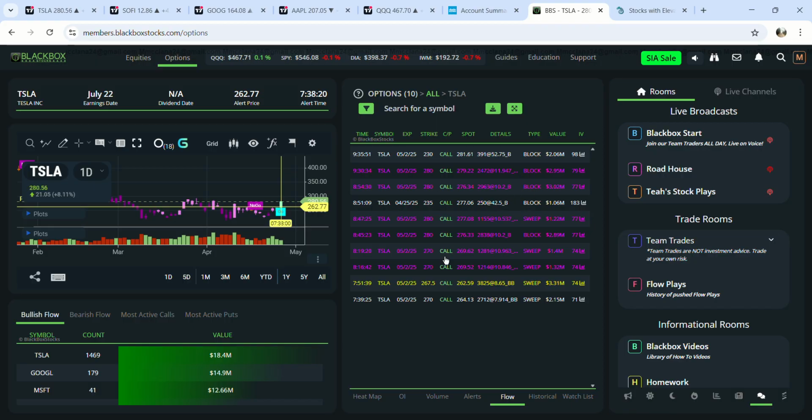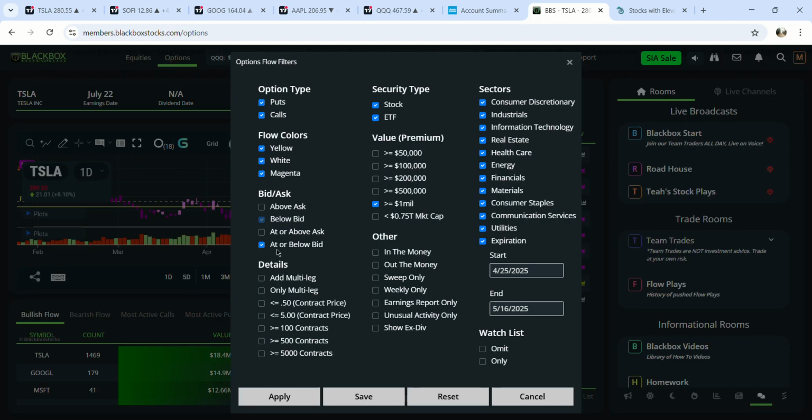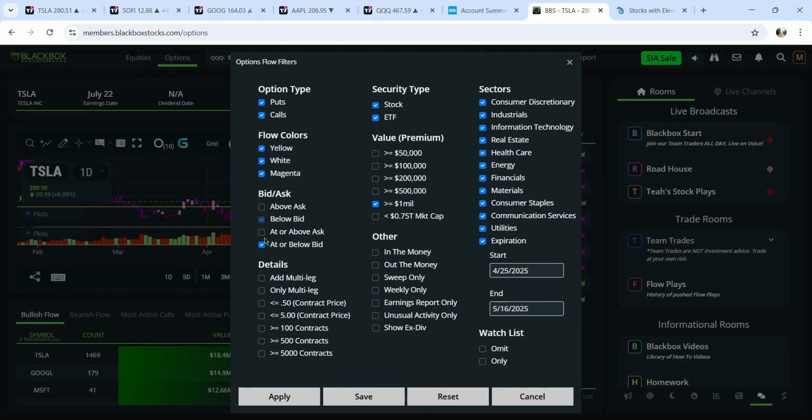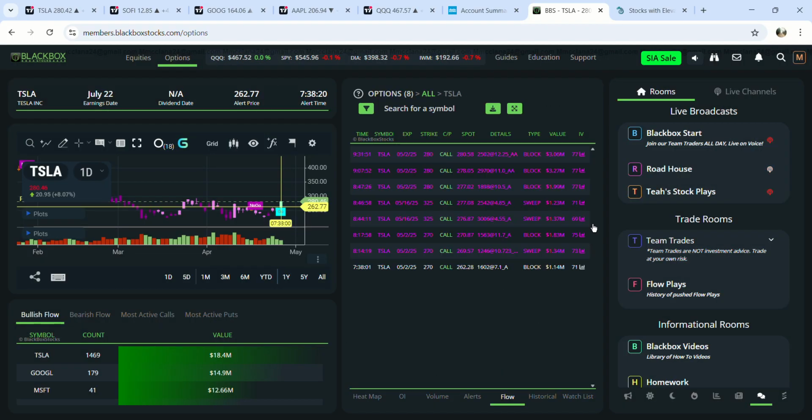Okay, so they're selling a ton of calls at 280. There you go, 280, and that's actually not good. This is all short term. That's all bearish. They're all selling those calls. But they are buying calls too. So they're not doing anything with puts right now.